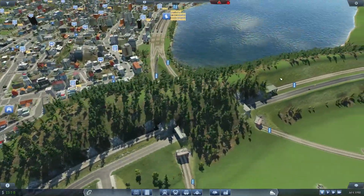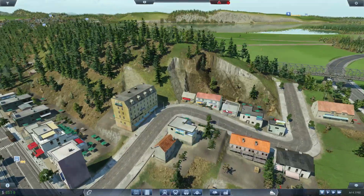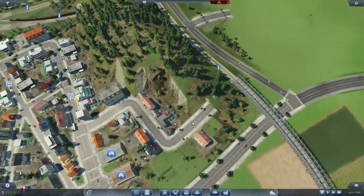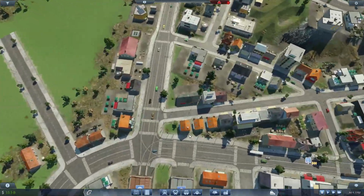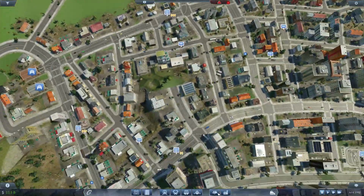As long as they don't start building on top of the hill, which they shouldn't be able to, because they can hardly get on top of the hill, as you can see. I mean, there's really no way of them getting up there. And if they do, I'll just start deleting it. But okay, that comes in there, that comes in there, that's pretty good. Let's see what the major roads and major issues are going to be.